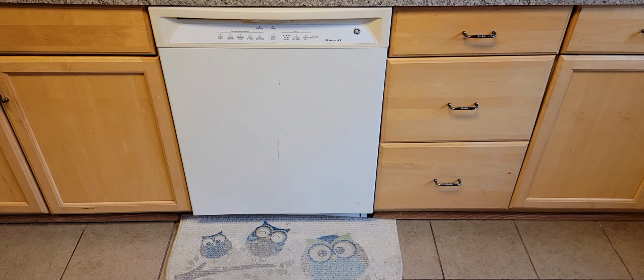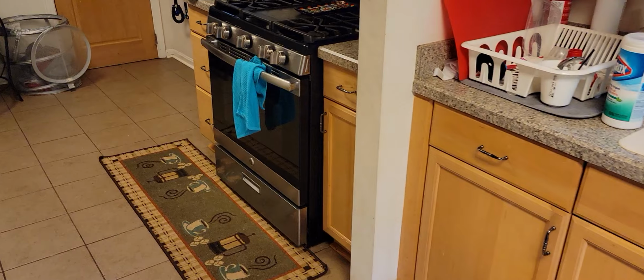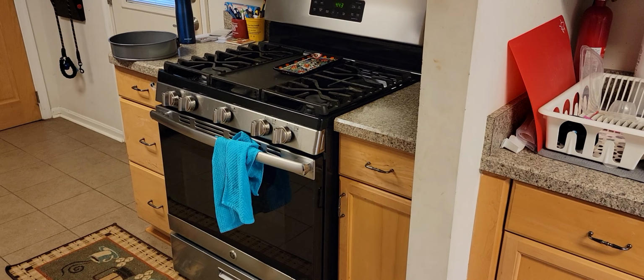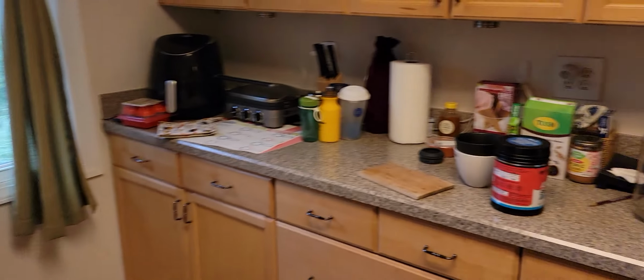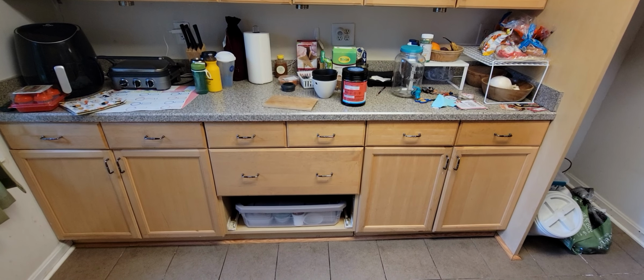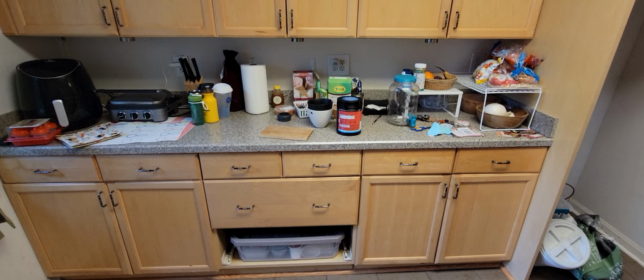We're gonna get a new dishwasher, so we're gonna replace that one. This gas stove is actually fairly new, maybe within 3 or 4 years. And we're gonna move that, relocate it over on this side of the kitchen. There we go. Let me zoom out a little bit. So it'll go right here. So we'll have equal counters on both sides.